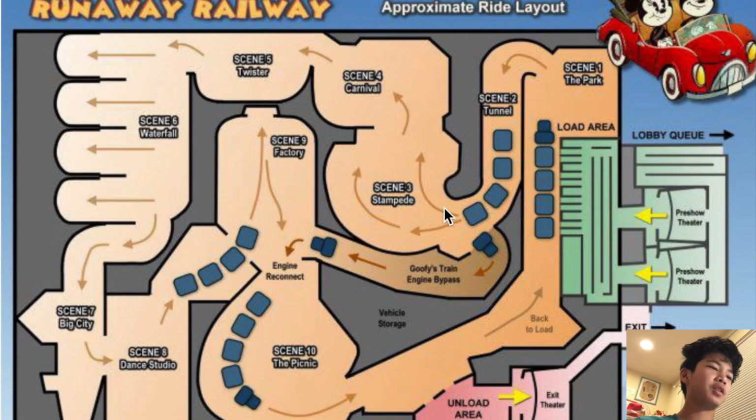Alright guys, obviously here we have the layout. So here we have the lobby right here, and over here is the pre-show. There's actually 2 pre-show theaters. I don't know if you guys know that, but there's 2 pre-show theaters. You go through the line and you go over here. So here's the park, the whole projection thing. Go through the tunnel. Okay, so in this part, this is the Stampede part, the western part. The Goofy train actually goes over here to pick up the factory scene. So there's a little secret area that goes to pick up.